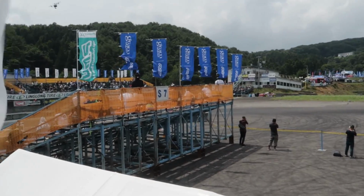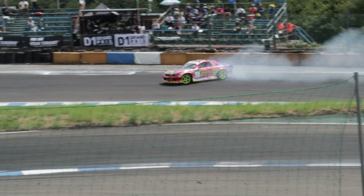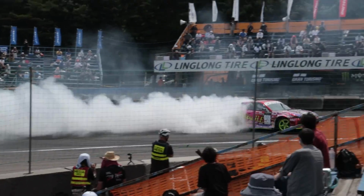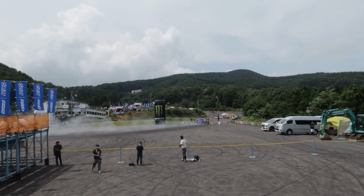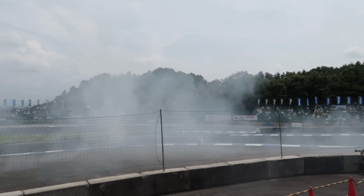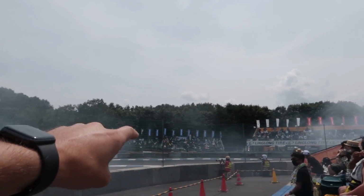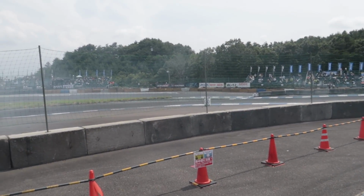Here comes Naoki, guys. Now, it's important to note that his car is not 100%. After the crash yesterday, a tie rod end broke when he landed from the jump, which meant he lost all steering, and then he hit the rear end in the wall there, and then the whole front end smashed down in here, right?